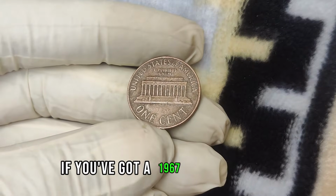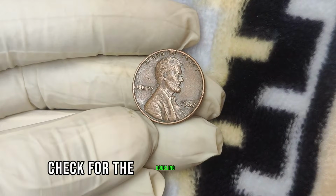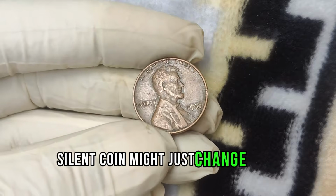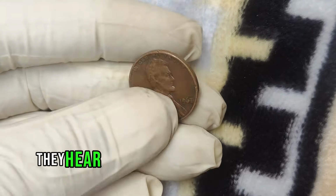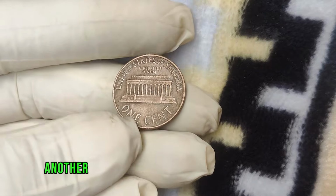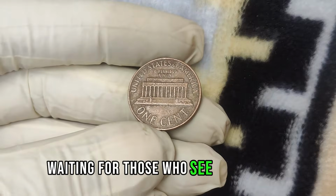If you've got a 1967 Lincoln penny, don't ignore it. Look closely. Hold it under light. Check for the doubling on the letters, the crispness of the rim, the brightness of the copper. That small, silent coin might just change your financial story forever. Now here's where most people miss out. They hear stories like this and then they do nothing. They let that jar of coins sit another year, another decade. But wealth doesn't wait. It hides in plain sight, waiting for those who see differently.